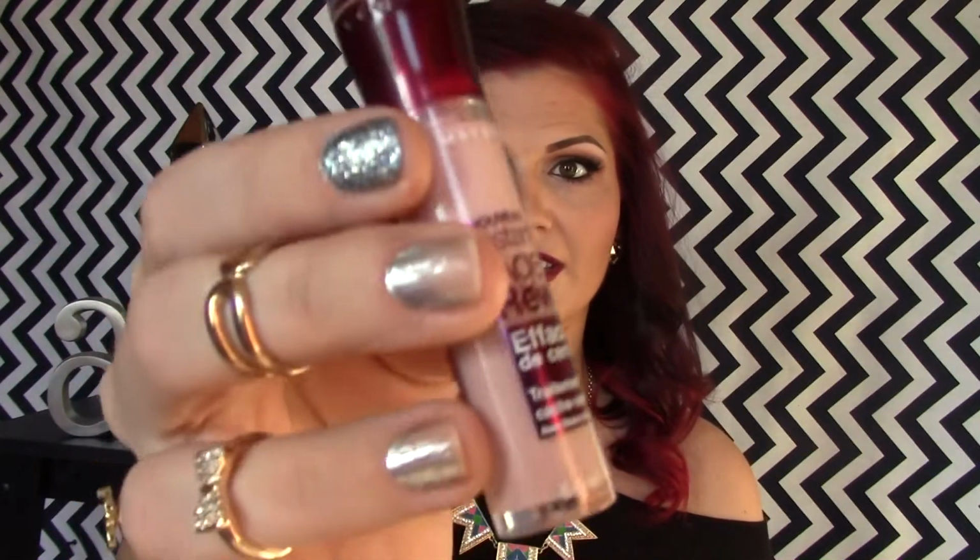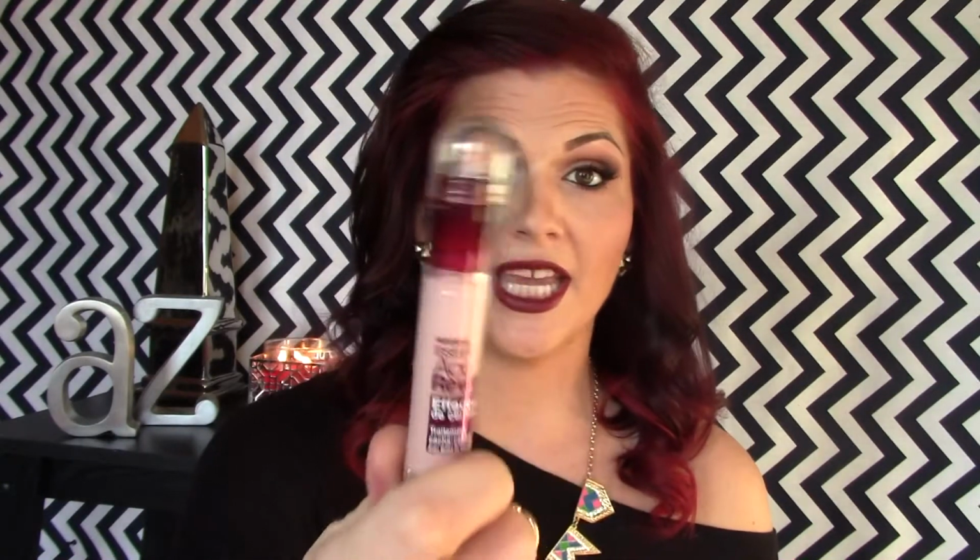But also for the dark circles under my eyes, I usually put this on top of another concealer, and it's also from Maybelline, and it's the Age Rewind. It just looks like this, and it has a sponge tip on the top, but I just kind of took that off. And this is in the Bright Illuminating color. It's like a pinky toned.